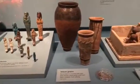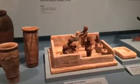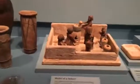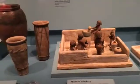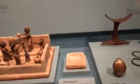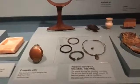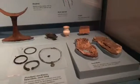So these are all things that would have been buried with you. I know that they felt that you could take it with you, so to speak. They used to fill their tombs with all sorts of things that would keep them comfortable in the afterlife.